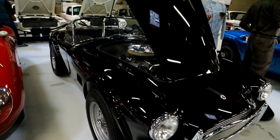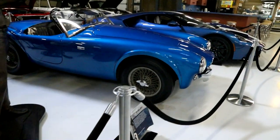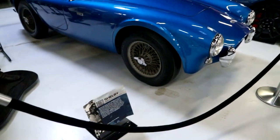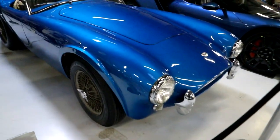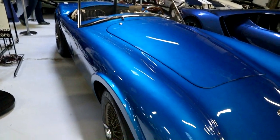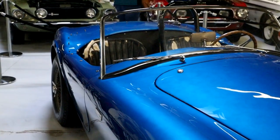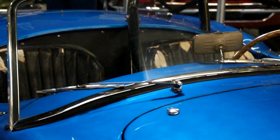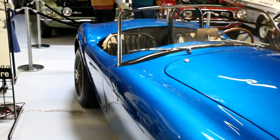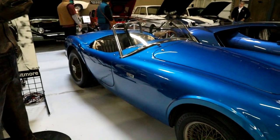And then next to this is the car that I came for. Here it is. Bam. 1962 Shelby Cobra. This was the first ever Cobra built by Shelby America. You can see the seats are all in original shape. But yeah, this is the first Cobra that they ever built.